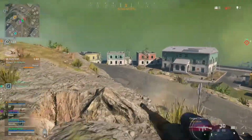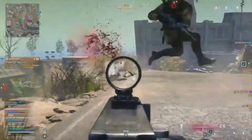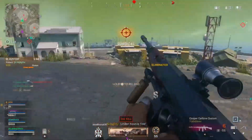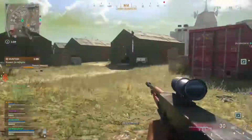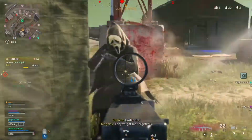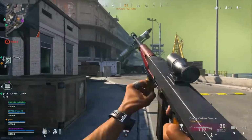This gun is very versatile in my opinion, more versatile than a lot of the ARs in the Vanguard category. I can't really think of another AR that's as versatile as the Cooper Carbine. I really think you can do everything with this gun, where I think a lot of the other guns lack in certain areas because they may be too slow, or not powerful enough. But this gun, man, I feel like it's the right mix of everything.